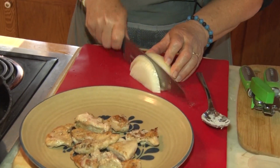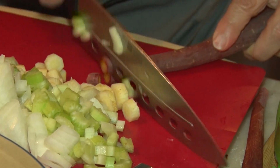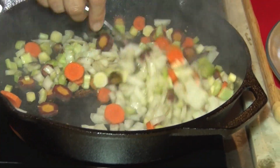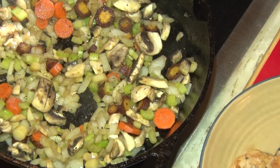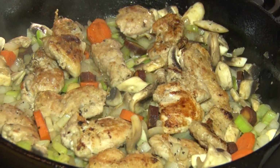So I'm going to dice up a half an onion, some celery, and some beautiful rainbow carrots that we're going to cut up nice and small. We're going to add just a little bit more oil, and then in go the vegetables. I'm going to put just a few mushrooms in here, a little bit of salt, and a little bit of pepper. We're going to turn this down to about a medium heat.